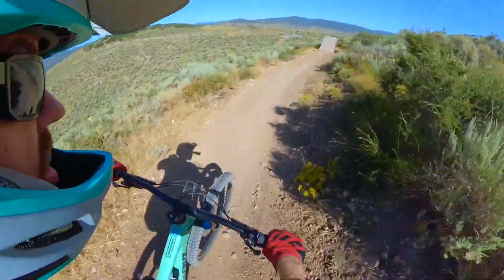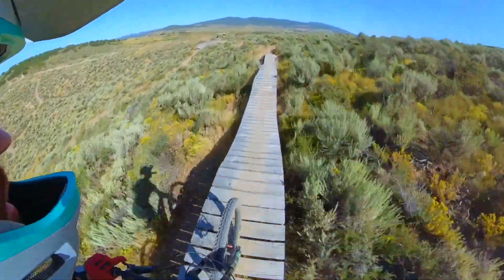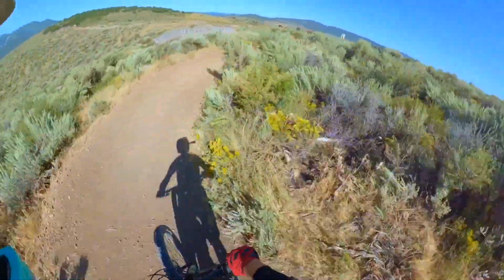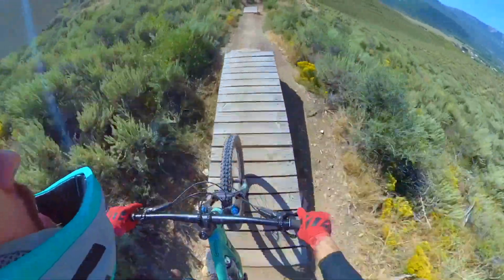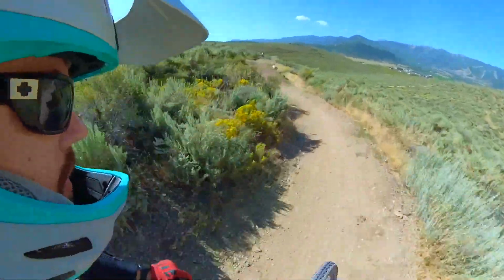Getting more wooden features, they look intimidating, but they roll super smooth. I do wish I'd seen the potential to hit these as tabletops. Now some nice flow and coming into a really cool wooden wall ride. A couple of bridge drops, and that pretty well rounds out the Trailside bike park experience.